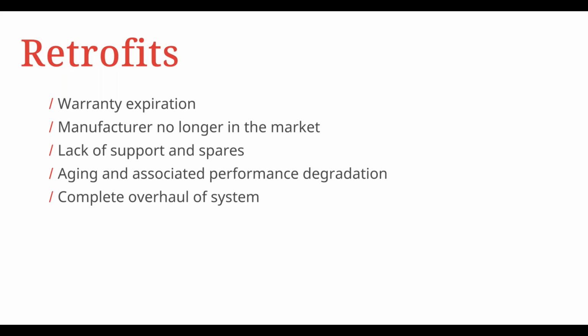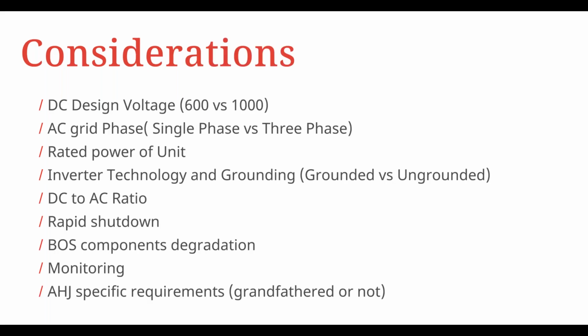Now, it is not always possible for you to get the exact same model or the same sort of inverter with the same exact parameter matches for what you're pulling out as what you choose to stick in there, right? So for that, there's a few different considerations you need to keep in mind. That's what we will cover here.